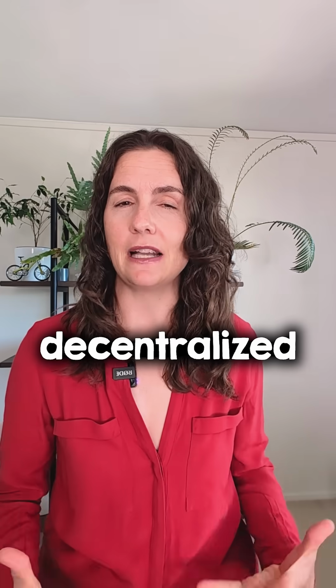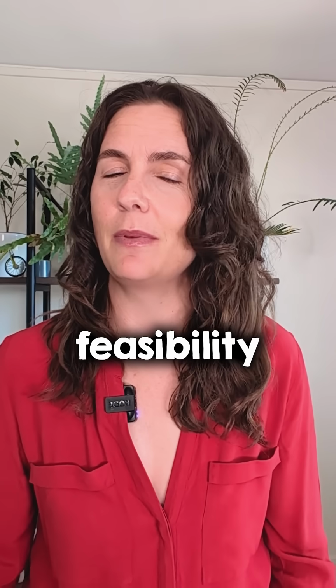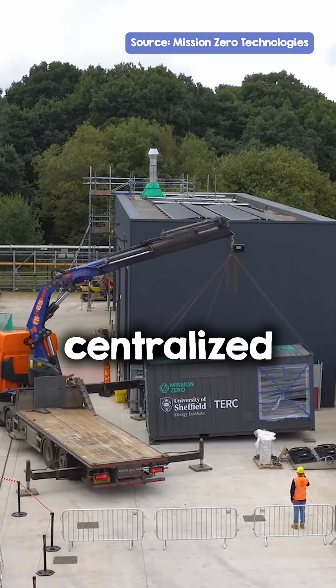It's not obvious how a decentralized and portable, implying non-permanent and small scale, DAC could solve the CO2 transport and storage problem economically. Without a clear and cost-effective solution for dealing with the captured carbon, the feasibility of Mission Zero's model remains uncertain. But if they can solve that challenge, Mission Zero's approach could mean that direct air capture doesn't have to be restricted to massive centralized facilities.